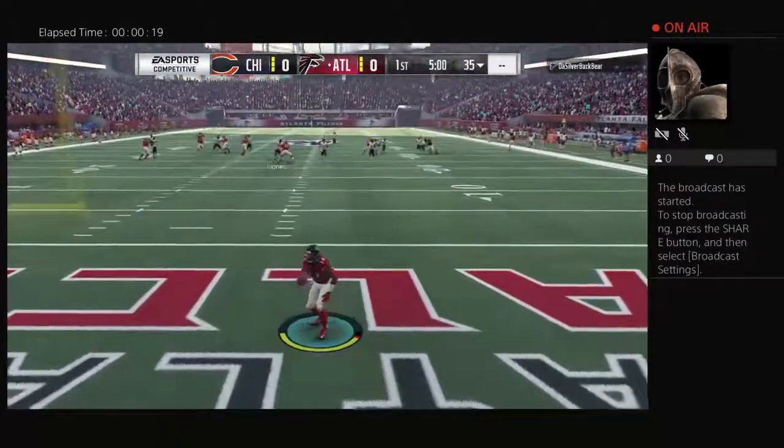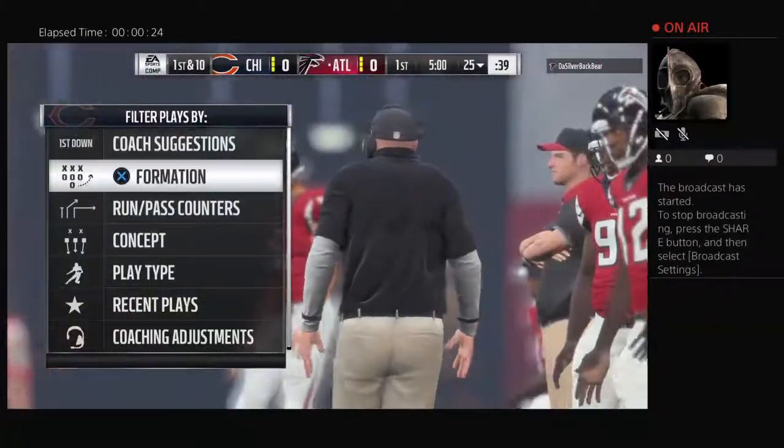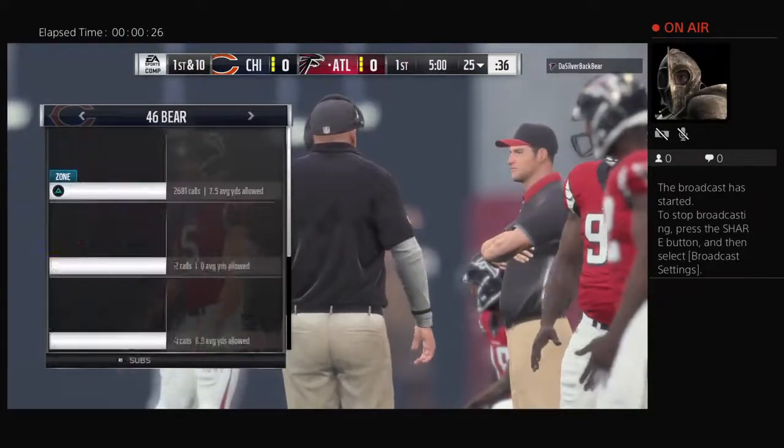It's time to dance. That'll be taken in the end zone, and no run back here. This will be a touchback, and it comes out to the 25-yard line.